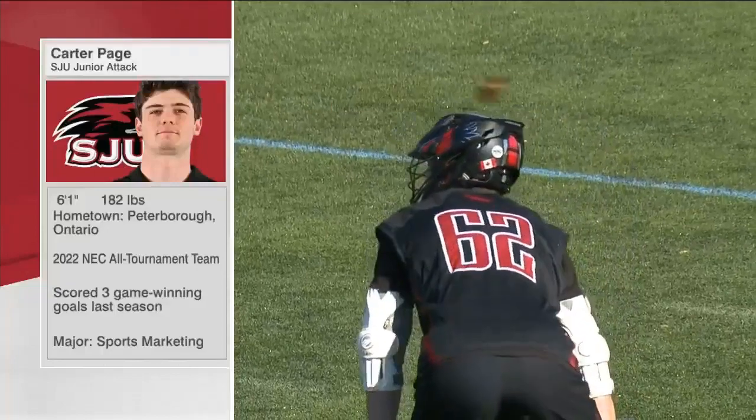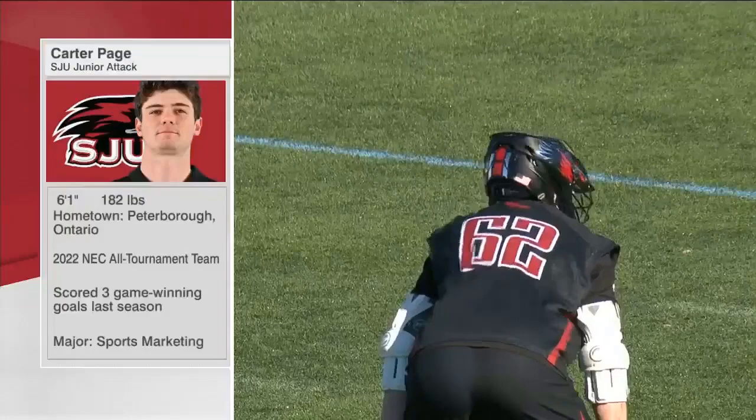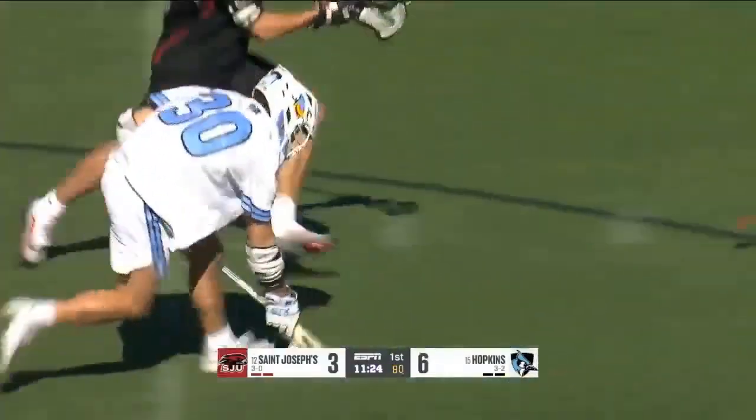They haven't taken many shots, but they've been pretty good. You see Carter Page, it's a lot of goals, man. That's a lot of goals. Sports marketing major on Hawk Hill. Right-handed shooter, off ball. Alex Mazzone typically will draw that assignment.